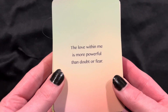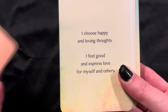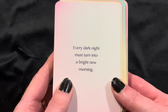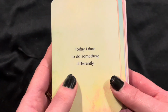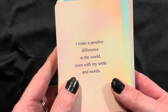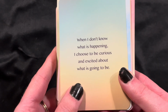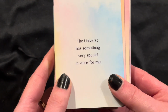The love within me is more powerful than doubt or fear. I choose happy and loving thoughts. I feel good and express love for myself and others. Every dark night must turn into a bright new morning. Today I dare to do something differently. I make a positive difference in the world, even with my smile and words. When I don't know what is happening, I choose to be curious and excited about what's going to be. So all these just really lovely affirmations.